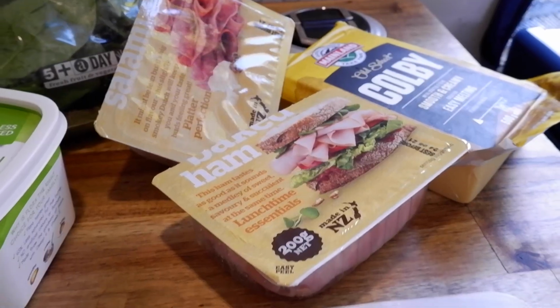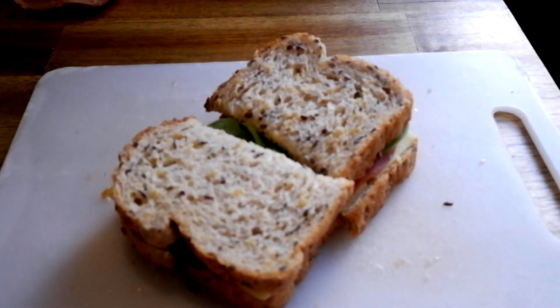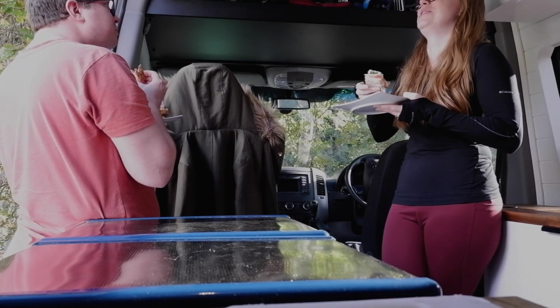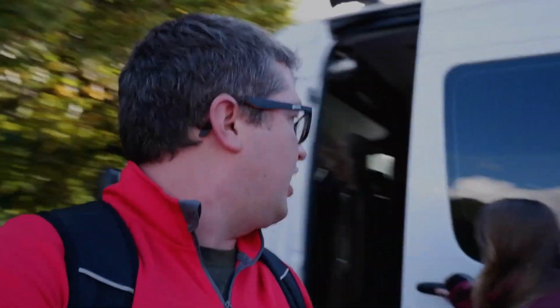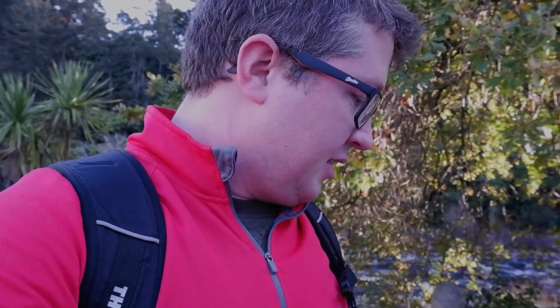Arrived at the gorge, and we're just going to make a quick lunch, and then we're going to go for our walk and try and find some glowworms. We have finished our lunch, so we're heading out to the trail. Such a high van for short people. Let's lock this baby up and let's go for a walk.